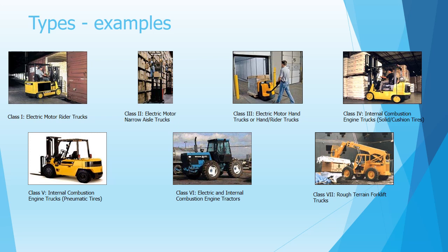There are 7 different types of forklifts. A Class 1 is an electric motor rider truck. A Class 2 is an electric motor narrow aisle truck. Class 3 is an electric motor hand truck or hand rider trucks. Class 4 is an internal combustion engine with solid cushion tires. Class 5 is an internal combustion engine truck with pneumatic tires. Class 6 is an electric and internal combustion engine tractors. And Class 7 is a rough terrain forklift truck.